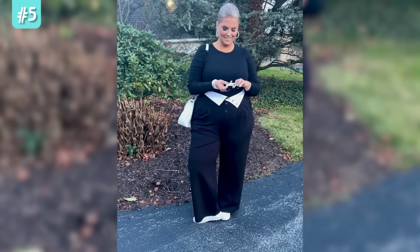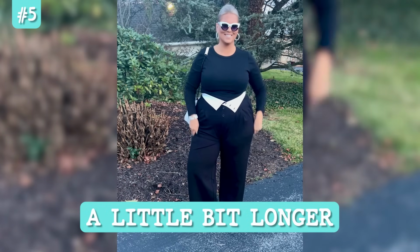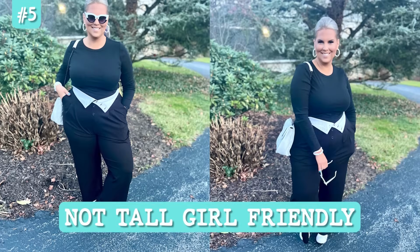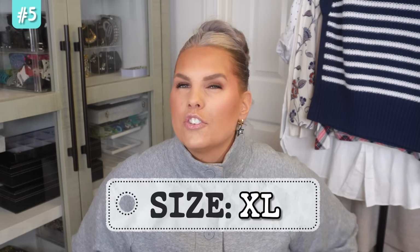So I really, really like these. I think the only thing that I would change is I wish they were a little bit longer. They're just right there with a sneaker on. So I would argue that these are not tall girl friendly and they are not in a length size. They just come in the one size in terms of length. So yeah, these are good. I'm wearing an extra large. Don't know if I said that.